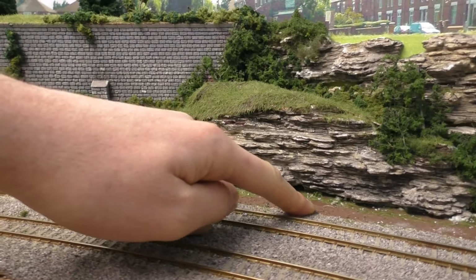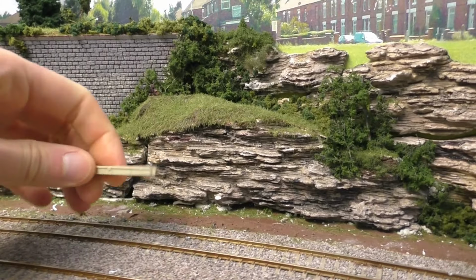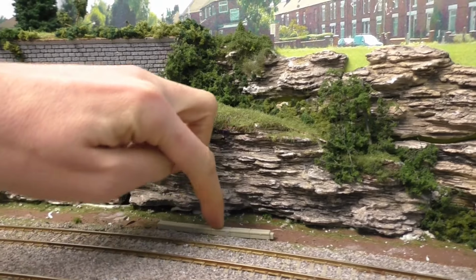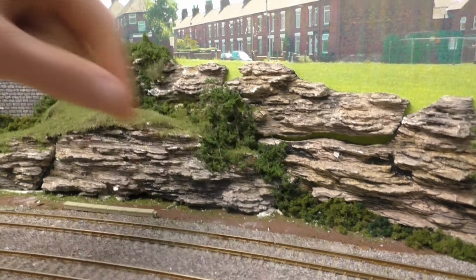I'm going to be putting in, let me see if I got some, yes I do, this concrete cable trunking. I've just gone for this one. I know it's slightly oversized and I've got to weather it, but that's going to sit all the way along here, and there will be a signal just here protecting the station entrance itself.